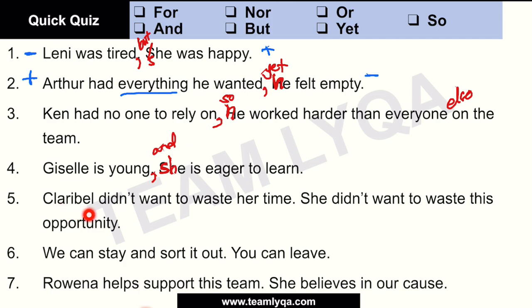Next, Claribel didn't want to waste her time. She didn't want to waste this opportunity. Now, that is a mouthful, right? Kasi waste her time, waste this opportunity. So, anong pwede natin gawin para i-bridge natin to together?